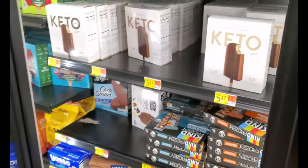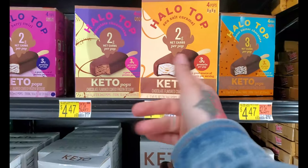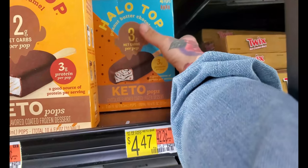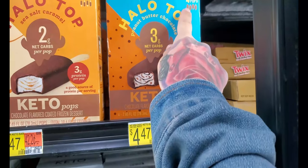Okay, so I was grabbing some ice cream, and I've never tried Halo Top popsicles. Usually I get the Enlightened ones, so I kind of want a sweet treat tonight. They have these peanut butter chocolate ones. Y'all know I'm not the biggest fan of peanut butter, but it sounds good. 3 net carbs, 4 pops.